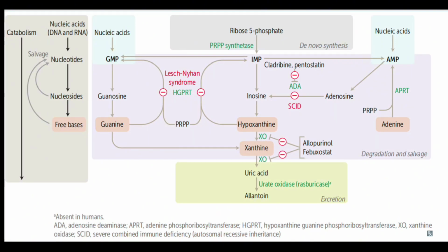To better understand this medical condition, let's focus on this biochemical pathway. Normally, the nucleic acid inside a normal human being gets converted into simpler forms like guanine and hypoxanthine. Now, this guanine and hypoxanthine has two pathways to go. Number one, it can get converted into uric acid with the help of enzyme xanthine oxidase, or it can be salvaged back to IMP and GMP thanks to this beautiful enzyme HGPRT.